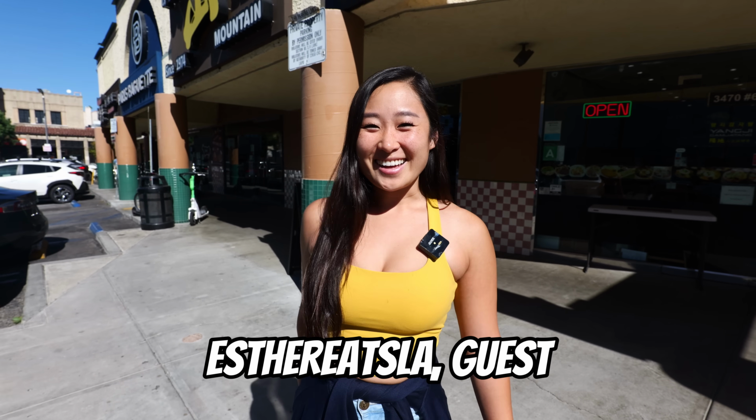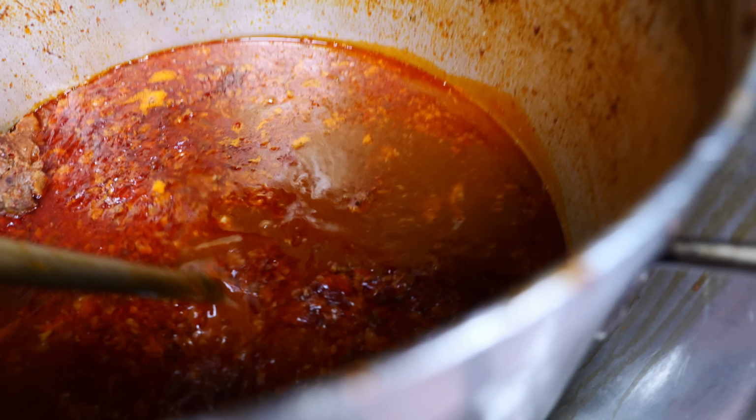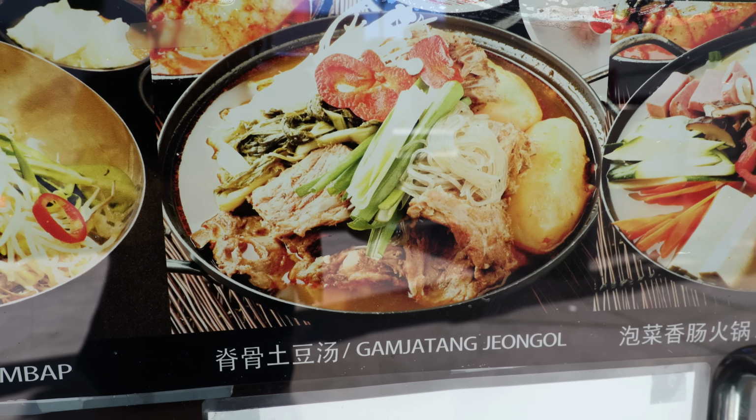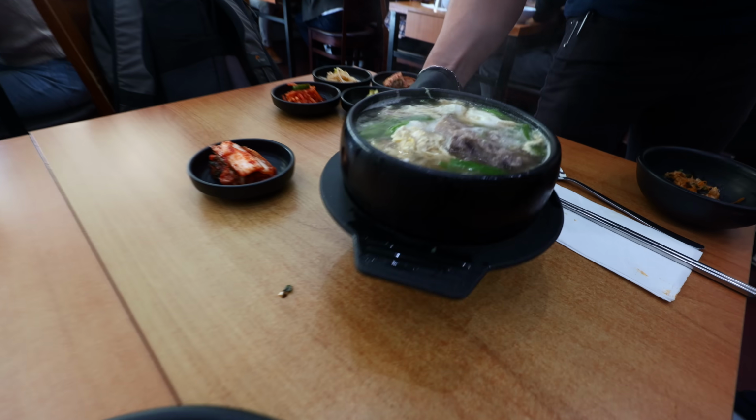And I have a special guest with me who knows a lot about this. Esther from Esther Eats LA. Hello, so today we are here at Yangji Gamjatang. It is a Korean restaurant. They specialize in gamjatang, which is a Korean pork neck soup, as well as flaming galbi-jjim. You heard that right. A lot of great traditional Korean foods that you can eat here.